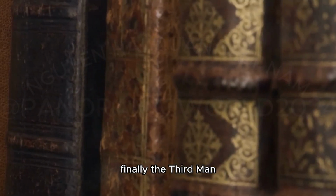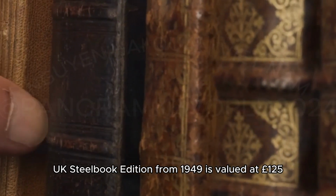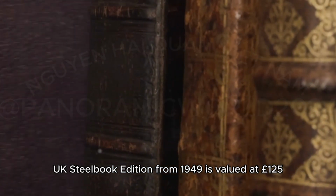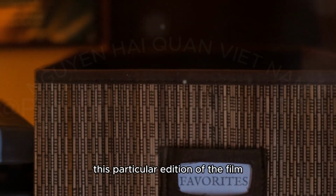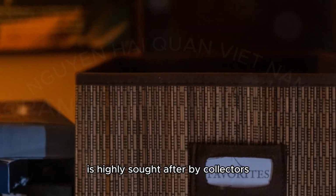Finally, The Third Man, UK Steelbook edition from 1949 is valued at £125. This classic film noir is a must-have for any fan of suspenseful storytelling and atmospheric cinematography. This particular edition of the film is highly sought after by collectors.